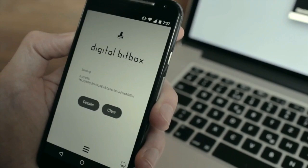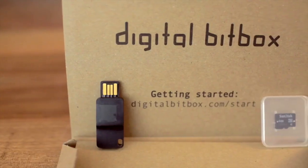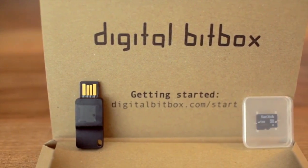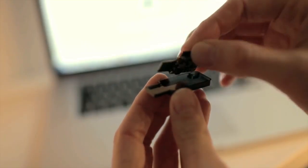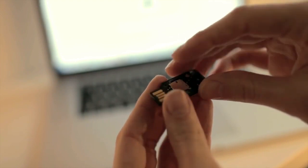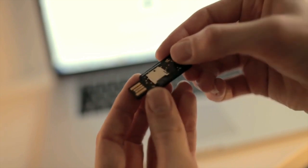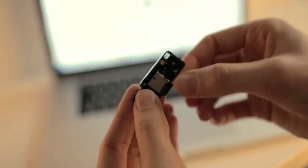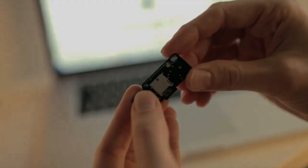Optionally, verify the transaction using our second-factor authentication app. To learn more and to see why the digital Bitbox is the right wallet for you, check out our website. Be your own bank with Bitcoin. Get your own security team with the digital Bitbox. Built on military-grade cryptography and Swiss standards of quality, move on with peace of mind.